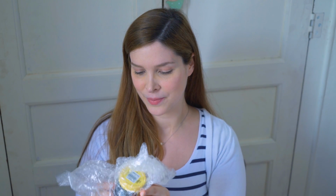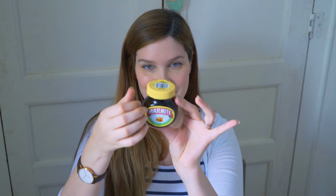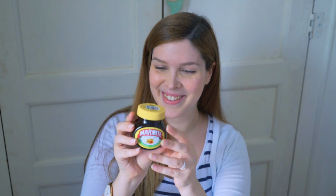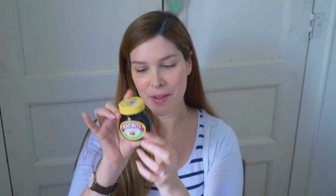It's a wonderful little package with bubble wrap. And it's this little cute, adorable bottle that looks like a Harry Potter cauldron, doesn't it? I mean, it's so cute. I just love it. And the logo is very old school, I find.